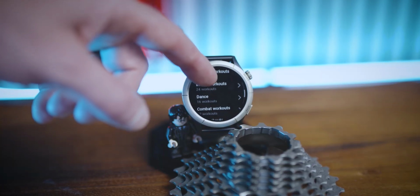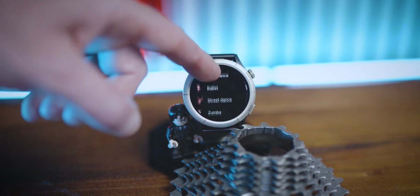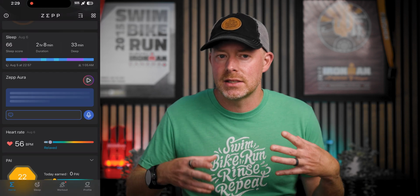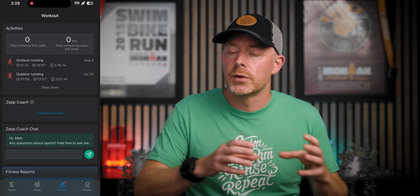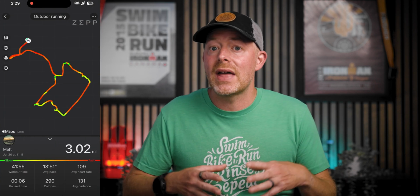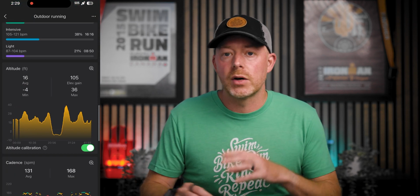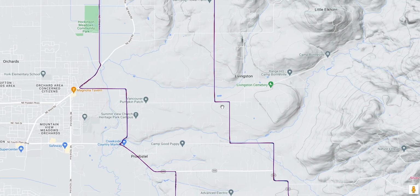But the Helio Ring also tracks your heart rate throughout the night and your breathing quality. And if you are already in the AmazFit ecosystem with one of their watches, the data between the Ring and the watches can easily be merged and used together within the Zepp application. The Zepp application is the smartphone application that you use to manage all of that data with your watch or with this particular ring. Now, even without an AmazFit watch, you can still use your Helio Ring to track your heart rate on a run or a walk or a bike ride. It's basically using your smartphone to do all of the GPS tracking and then pulling in heart rate data from the ring itself.